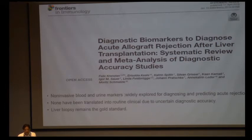So one of the key questions here is whether we can predict rejection. If we can predict rejection, then we can tailor immunosuppression accordingly, and this can actually sort out lots of problems which the patient can have because of prolonged immunosuppressive therapy. But the problem is we don't have those markers. People have investigated quite a lot, and a lot of research has been done, but at this stage we don't have defined markers to predict rejection, and that's where the problem arises.